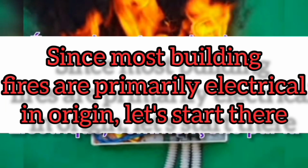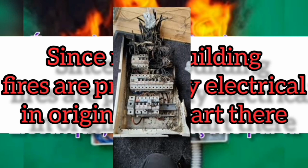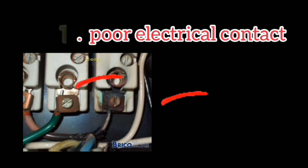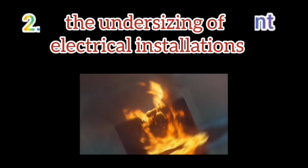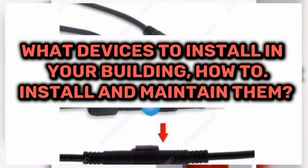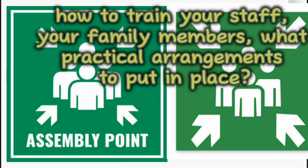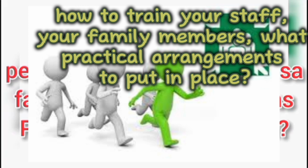Since most building fires are primarily electrical in origin, in our previous video, we talked about the main cause of fires, which is of electrical origin in building and industry. As a reminder, it's the poor electrical contact. Undersizing of the installation. Overloading on an electrical line or circuit. Let's now talk in this video about the devices to install in your building to protect it against fire and how to maintain these. We will also talk about the practical training of its staff or families on fire prevention.